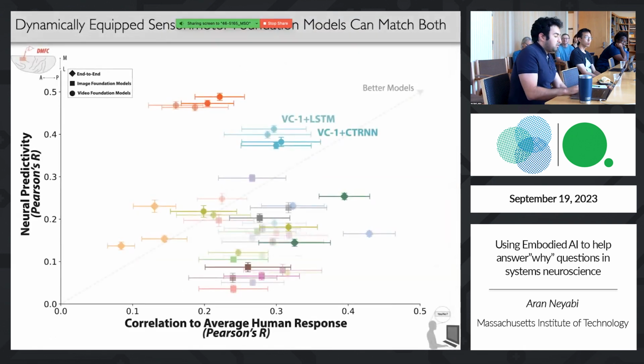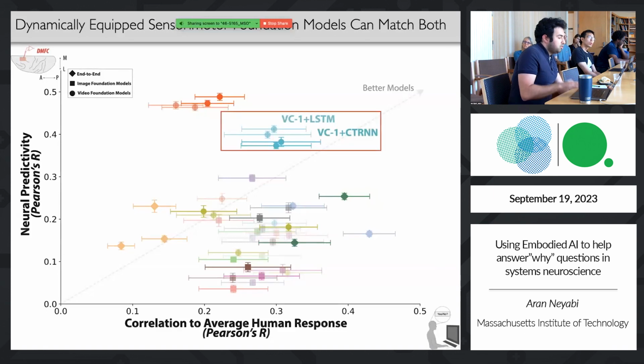And so in particular, when we look at neural predictivity on the y-axis in Pong versus correlation to human response patterns on the x-axis in held-out Physion scenarios, so far, the best model overall, though it's not perfect in either of these, at least as a trend, appears to be this future prediction in the latent space of this self-supervised video foundation model.